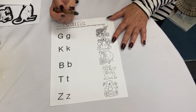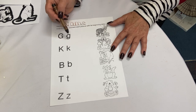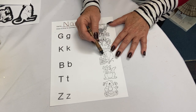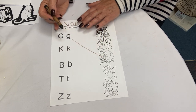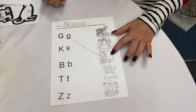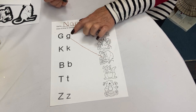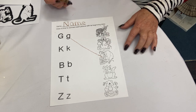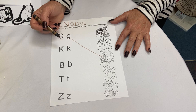Zebra? No. Ga ga ga tiger? No. Ga ga ga gorilla? I say yes. Ga ga ga gorilla. I can hear the ga sound. Say gorilla. Do you hear a ga? Yes. Here is letter K. What does K say?